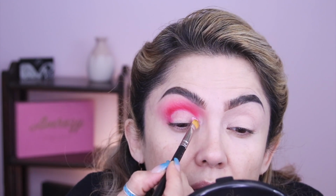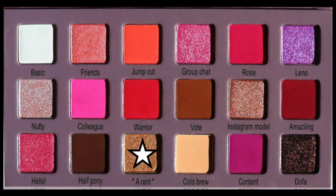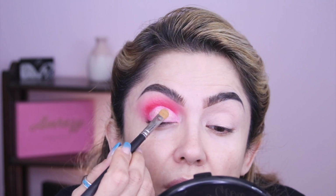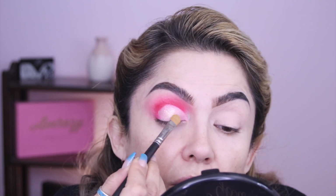I'm going to dip my nice flat synthetic brush in there and just stamp it on right there, just like so. And on top of that, I'm going to go in with Rant, which is this gold color right here, but I am going to take a wet brush and put it over the pink like so. I just wanted the shimmer to have a pink base so that it could blend really well with the pink around it.